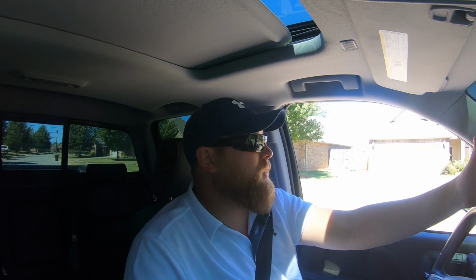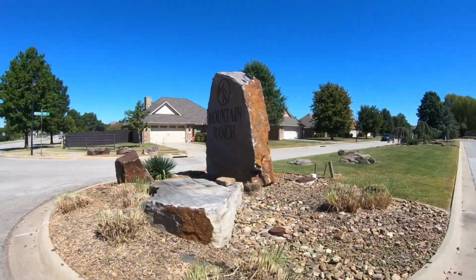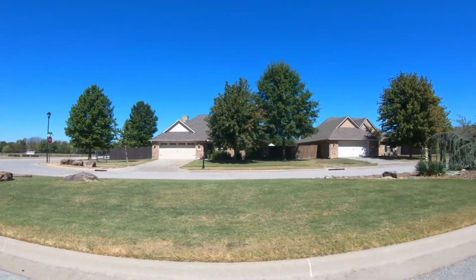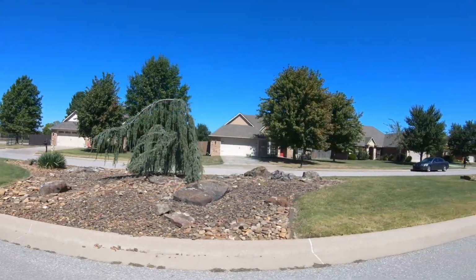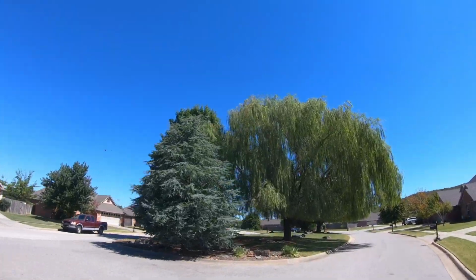So now we're at the last little subdivision that I want to take you guys through. This is called Mountain Ranch. It's one of my favorites for this kind of housing, but it's just once again another really family friendly neighborhood. People out running, jogging, walking their dog, have their kids in the strollers, everyone's saying hi to each other. It's just a really nice area. It fits in here really well, all brick homes.